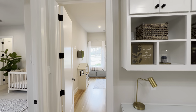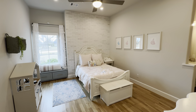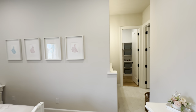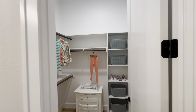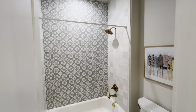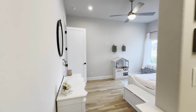No excuse, right? And here you do have, let's just call it, little Kimmy's room here. Kim's room. Got a nice window overlooking the front yard there. And she has her own little bathroom tucked away. Single vanity, quartz countertops, and nice little walk-in closet. I mean, absolutely stunning. And you have a full bathroom here with a very unique tile backsplash.